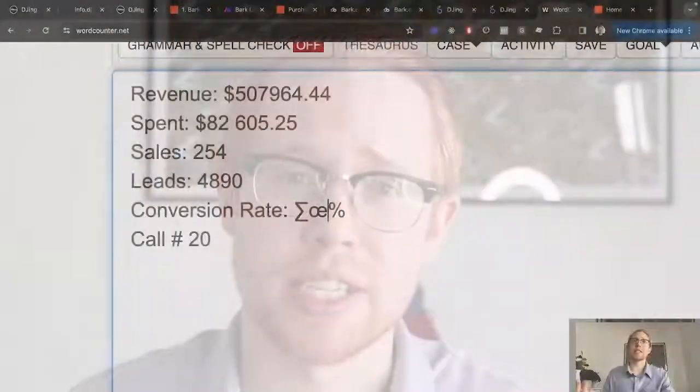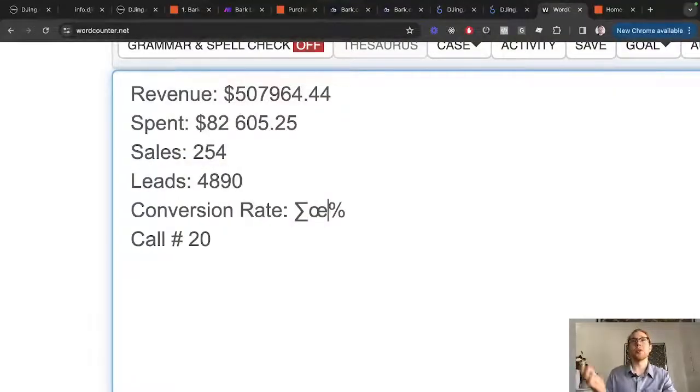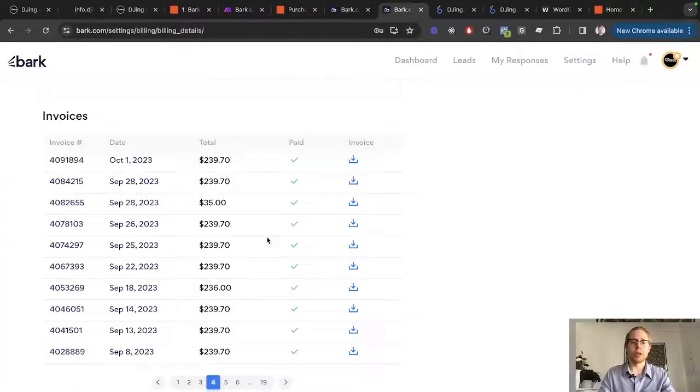Okay, so you're probably wondering, how did you do this and can I do this as well? And the answer is to some degree, yes and no. Once again, it just depends on your geographical location and the particular niche that you're in. So with that being said, let's jump into an overview of what Bark looks like.